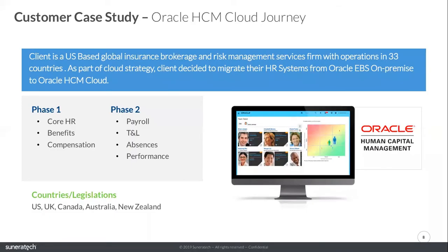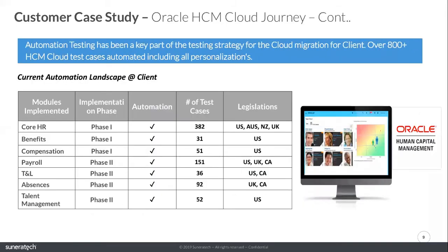So I'll walk you through a quick customer case study. This is a customer who's migrated from core Oracle EBS systems to Oracle HCM Cloud. They went in 2 phases with all these modules across 5 different countries. This customer from the get-go decided to leverage automation as part of their implementation strategy. So by the time phase 1 went live in November, they had all the test cases automated, and all the subsequent releases were tested through automated testing.